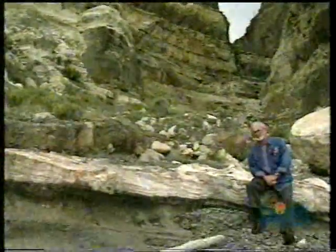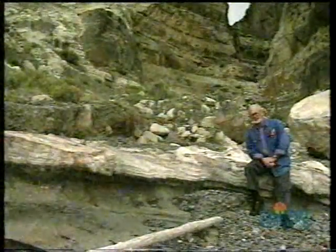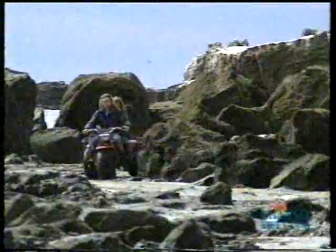Well, there's so much to see here, and we haven't the time to talk about it all. So we'll just show you some of the sights that await you here at Cape Kidnappers.